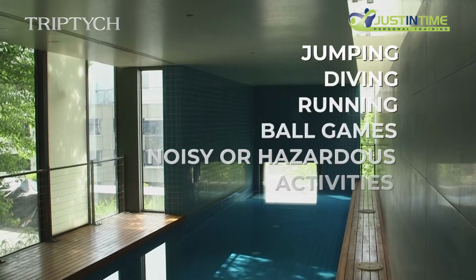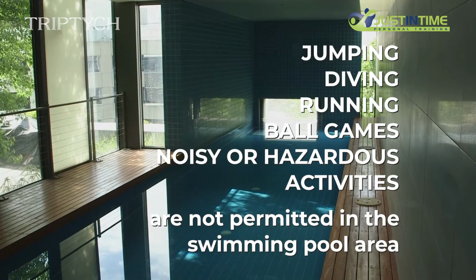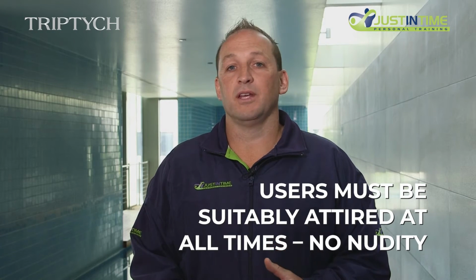Jumping, diving, running, ball games, noisy or hazardous activities are not permitted in the swimming pool area. All users of the swimming pool area do so at their own risk. When using the pool area, you must be suitably attired at all times, no nudity.